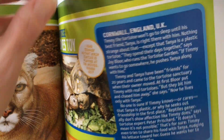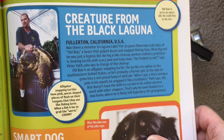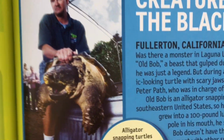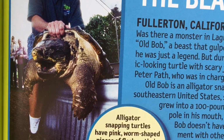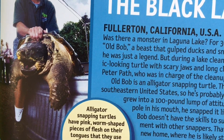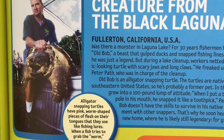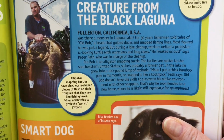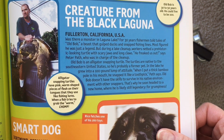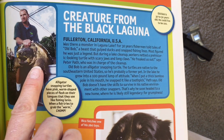Okay, so now our last crazy story, whoa, is the creature from the Black Laguna. Can you see how enormous? I'm going to hold it up a little bit. Look at that. Oh my gosh. This is in California, right here in the United States. It said for 30 years, fishermen told tales of Old Bob, a beast that would gulp ducks and snap fishing lines. But once, during a lake cleanup, a couple workers caught something in their net.